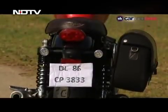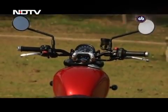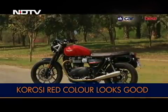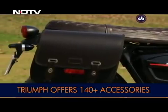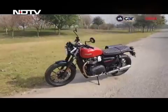The overall silhouette remains the same, but the look of the motorcycle is even classier now. We like how the motorcycle looks, especially in the Korosi Red color our test motorcycle came in. Triumph also offers about 140 accessories for the new 2019 Street Twin, such as the leather saddlebag on our test bike.